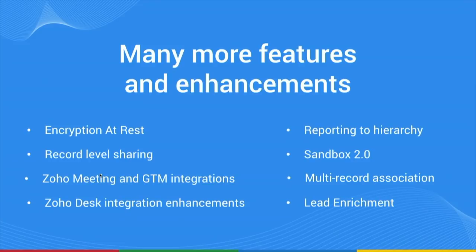And I promise you, we have a lot more things inside of Zoho CRM 2018. This is just the highlights of what we introduced in the past 12 months. So it's certainly been a busy year.